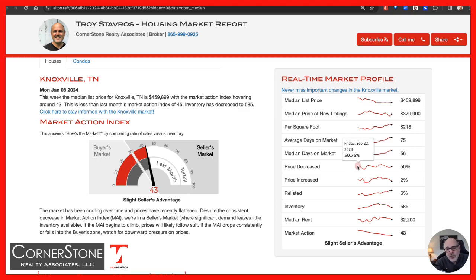Price increases have held pretty steady, but they're still at 50%, which is a high number. So we need to keep an eye on this number just to see that it doesn't stay this high. We want it to trend down as we enter into the new year. As we see more demand, then we will see this number come down. But because we've seen a low amount of demand because interest rates have been so high, we have seen more homes have to decrease their prices. What this is telling us is that half of the homes that are currently active on the market in Knoxville have had a price reduction.